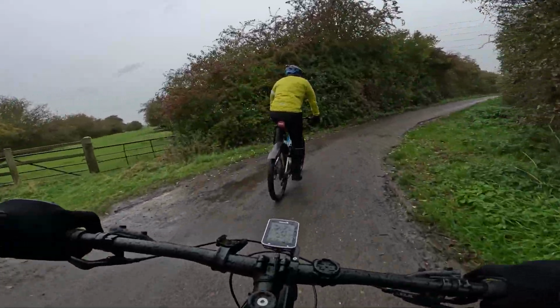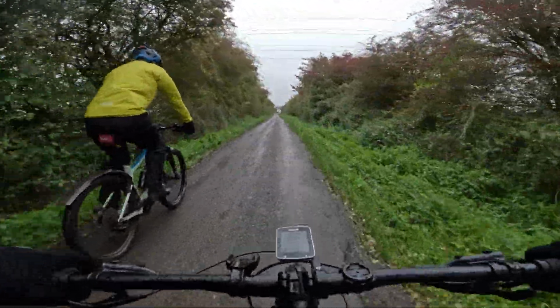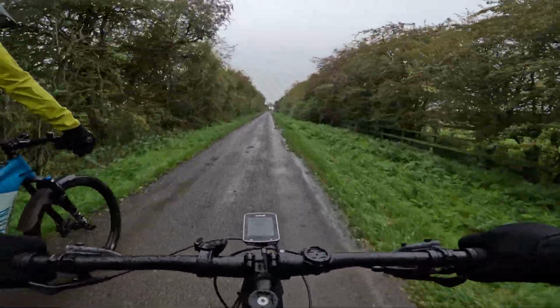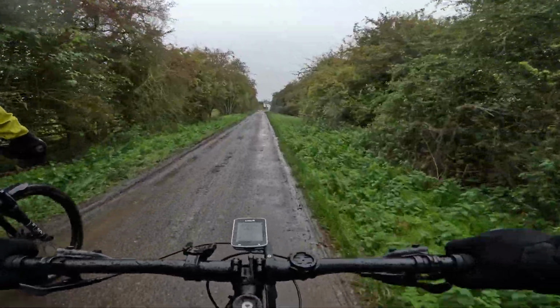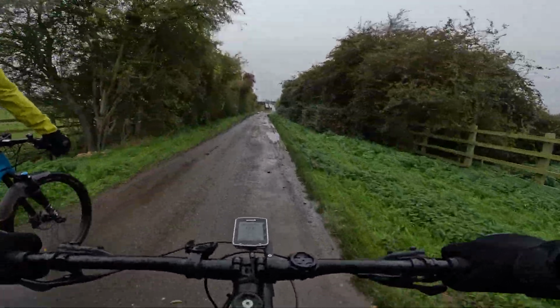What have we done so far? 12.1. There's the Millennium Bridge in front into this path. We'll stop on top and have a look over the edges. Here, we've done 12.1. It's 10 o'clock, so we've done 12 miles in about the hour. It's not bad going, is it, really? We're not exactly flying along, but we're not dilly-dallying.